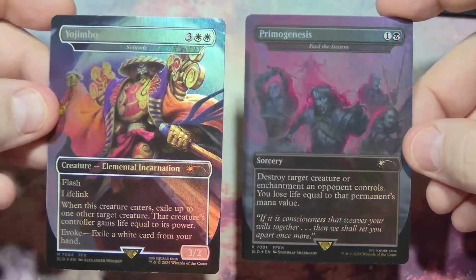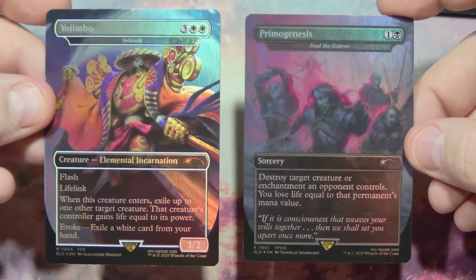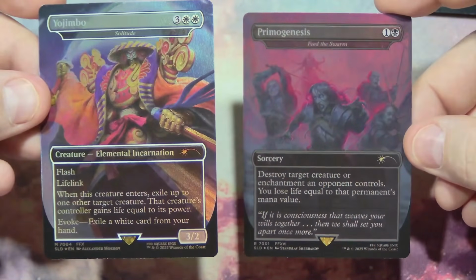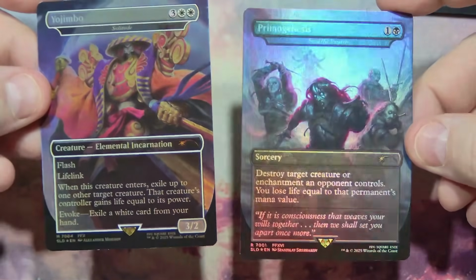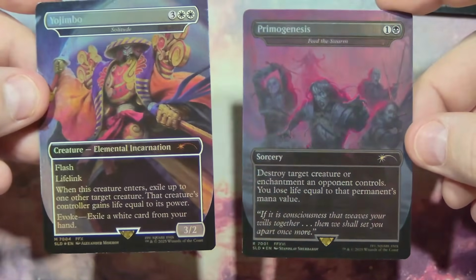Feed the Swarm. Destroy target creature or enchantment an opponent controls. Lose life equal to its mana value. And this is from 16, where you can actually see Ultima in the background there, but where he's like infecting everybody to come back as evil soldiers or whatever.